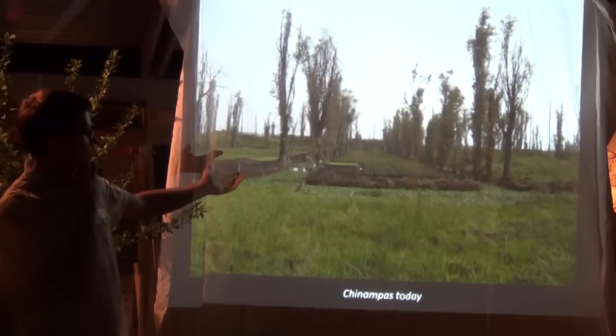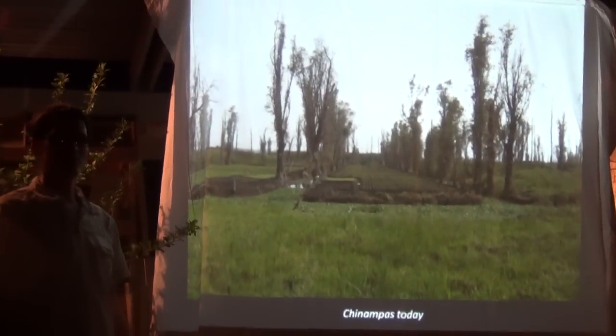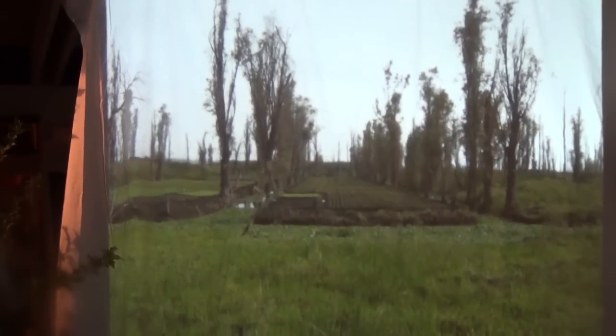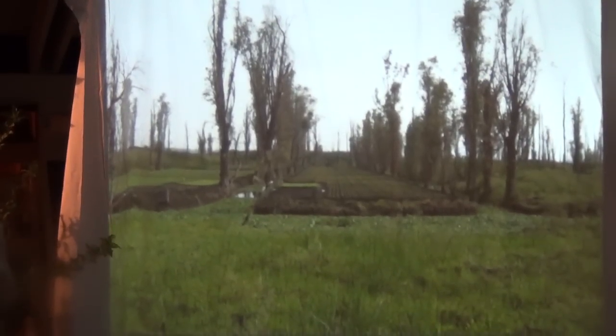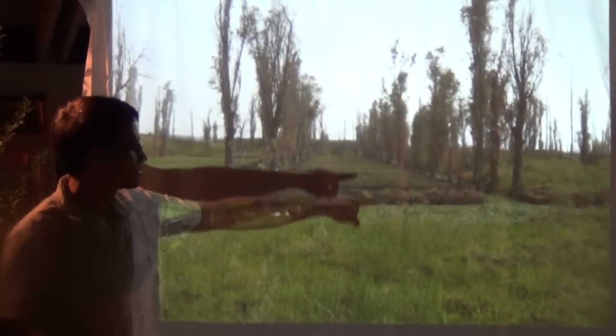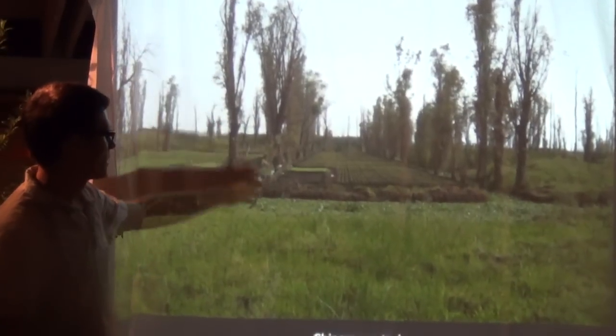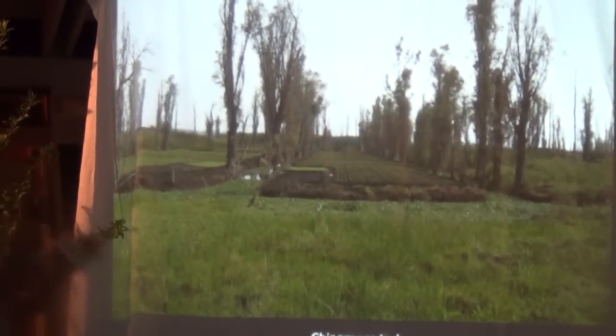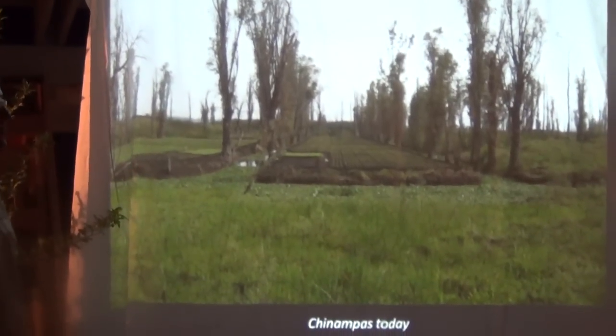And today, the chinamperos, the people who manage the chinampas, are actually still in a small region in Mexico. They actually are still practicing it. And you can see here, this is actually water reflecting. They had a moat basically around, and the trees are still there, and they're doing row crops on it. So this has actually been proven to still exist, and you go to the museums today.